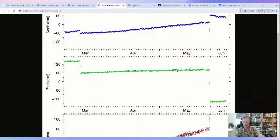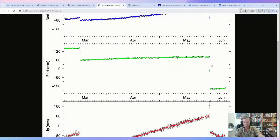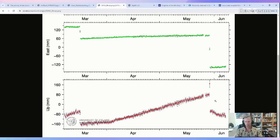Here's the Svartsengi station. Here's the eruption on around May 29th. So you can see a pronounced movement to the north at this station. Also a pronounced movement to the west, shown by this downdrop here on the green line. So things moved north and west at this station. And that makes sense because this station is near the power plant. And so it was shoved to the northwest as the magma came up through the fissure and sort of pushed the ground apart as the lava was erupting.